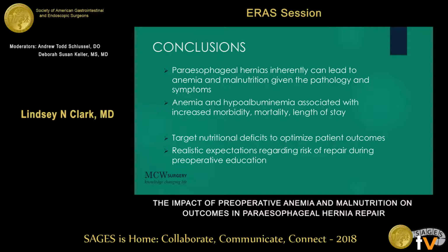Questions from the audience? I just have one question. Do you really think that it's the anemia and the hypoalbuminemia, or do you think these are just surrogates for sicker patients going into surgery?